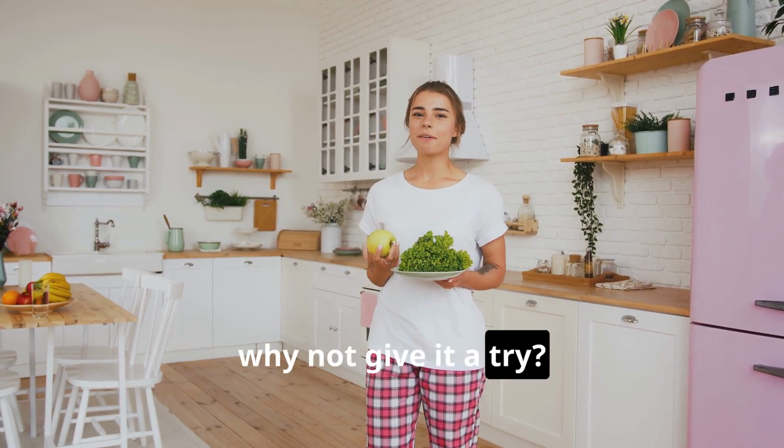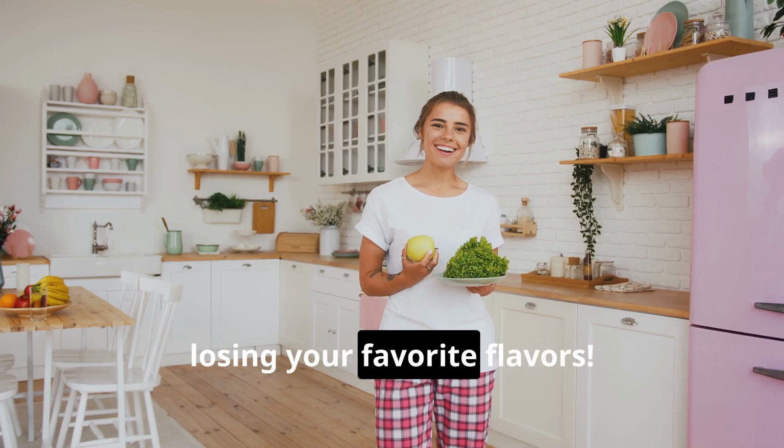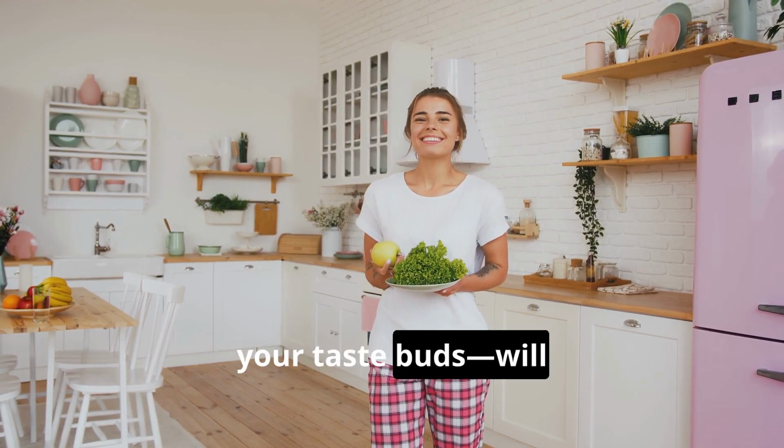So, why not give it a try? Start simple, swap smart, and crush cholesterol without losing your favorite flavors. Your heart and your taste buds will thank you.